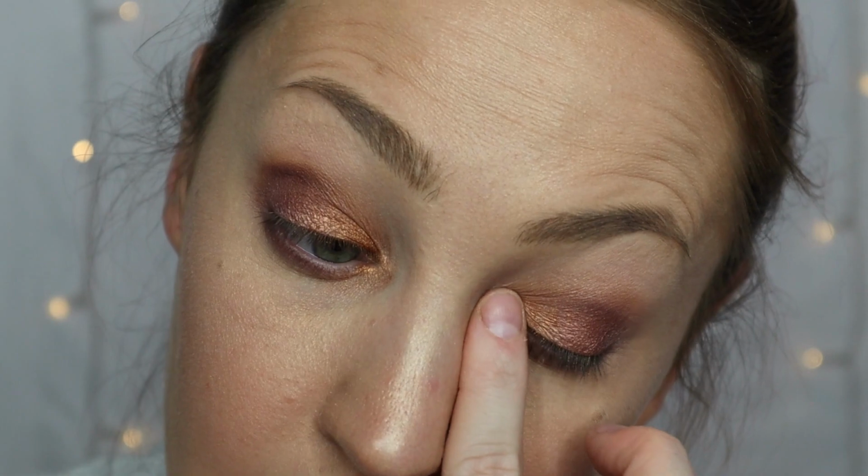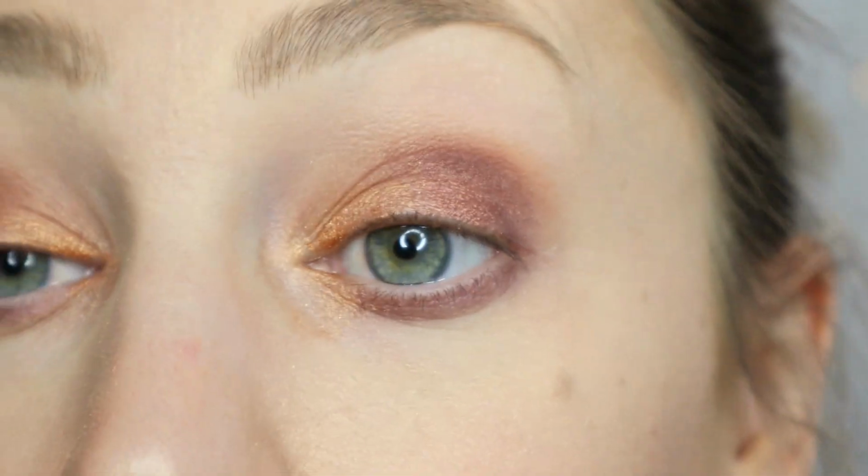Now actually, I'm not mad about how my eyes look. To be completely honest, I think that's kind of cool. I kind of like that burgundy and gold together. I think it's actually really pretty. So we got one part right.